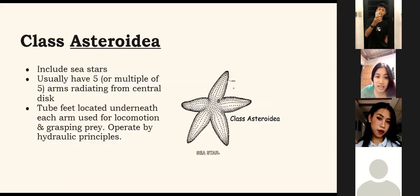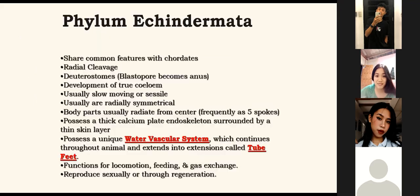Phylum Echinodermata share common features with chordates. Radial cleavage, it means it is the characteristic of deuterostomes, which means the second mouth. And Libbie Hyman, an American zoologist, described echinoderms as a noble group specially designed to puzzle the zoologist, and it develops, or the development of true coelom.